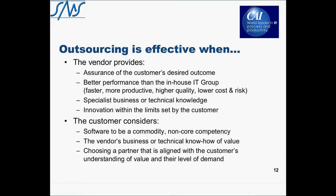So really, outsourcing is going to be most effective when the vendor provides assurance to the customer's stakeholders that they are going to obtain their desired outcome, and that means on time, on budget, with the right quality, all those good things, and that the vendor is going to deliver better performance than the in-house IT group, however that is organised. And by performance, I mean it delivers the outcome quicker, it delivers it more productively and therefore at lower cost. The product is higher quality, less prone to failure, and the overall development is less prone to risk.